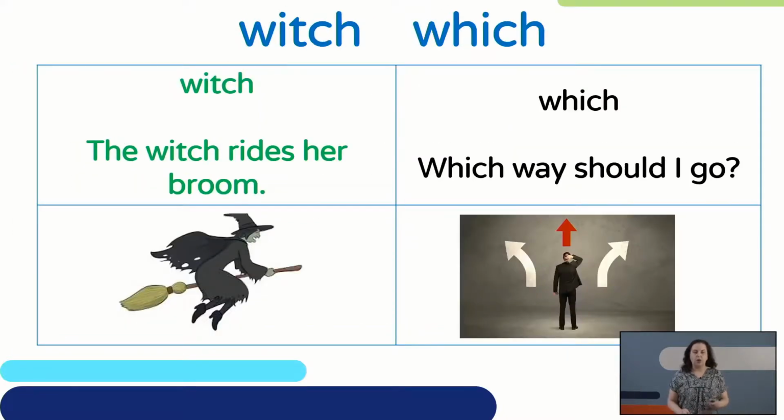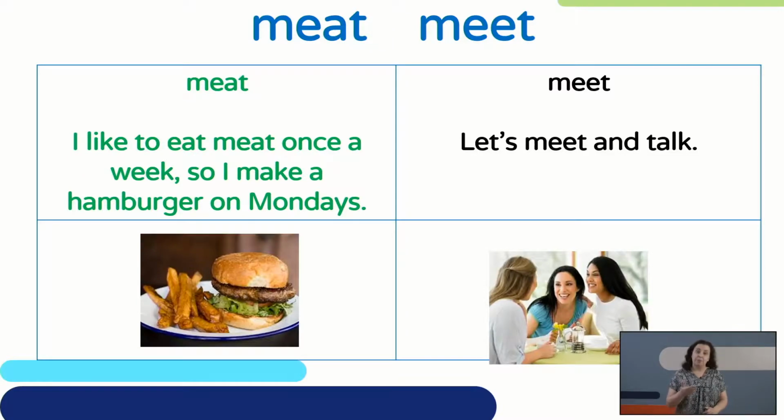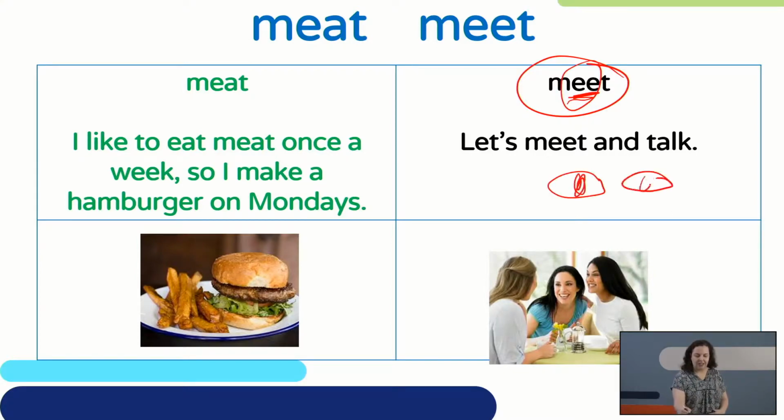Wait. Which, machshefa, in which? Meet, meat, meet to meet people, and meat basar. Actually, a clue to remember meet like this is when you meet people, you look at them with your eyes, and the EE looks like eyes. They look like your eyes. The E's, you can remember, they look like two E's. When you meet people, you look at them with your eyes. So this is a clue to remember meet.